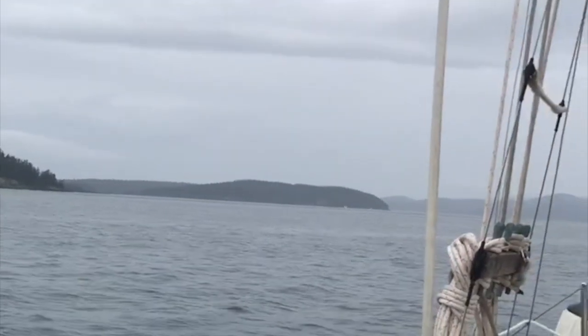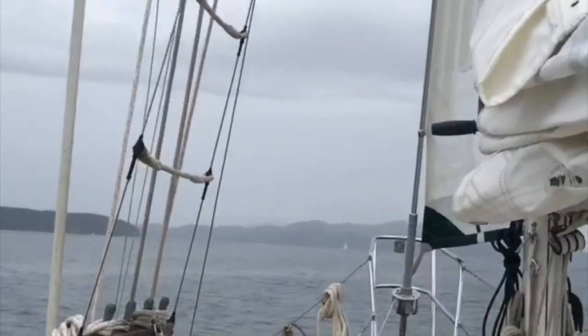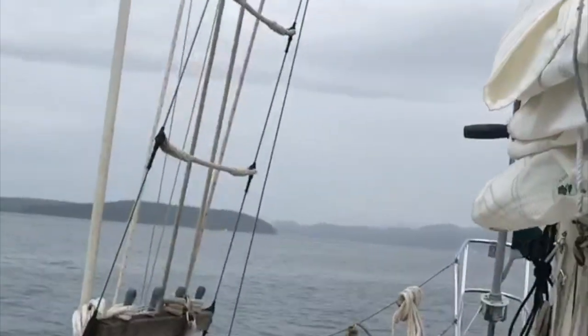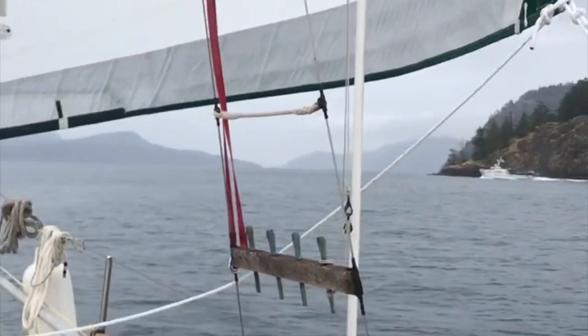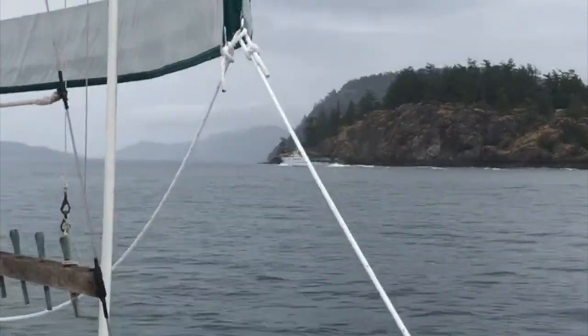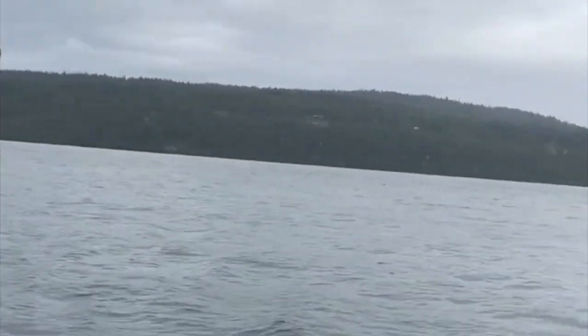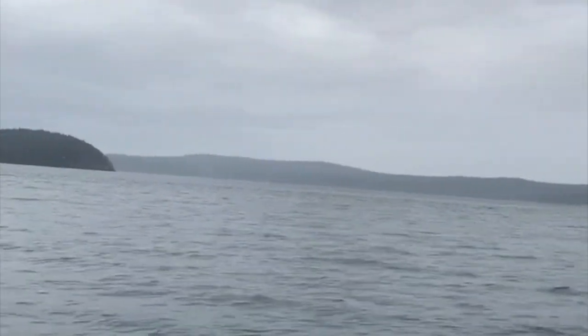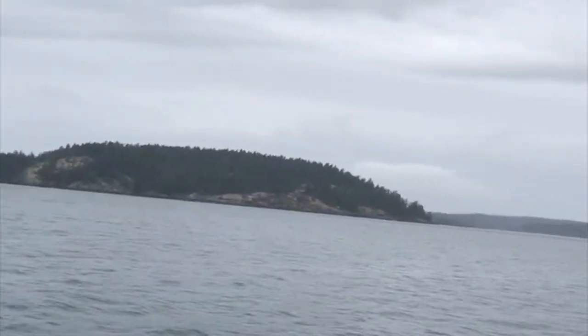Good morning. We are on our way to Lyman Bay. Rainy day in Washington. This is the beginning of the 4th of July week, so there's going to be a lot of traffic today. And this whole week, I guess. Eventually headed down there to Fisherman's Bay for the fireworks on the 4th. Big celebration.